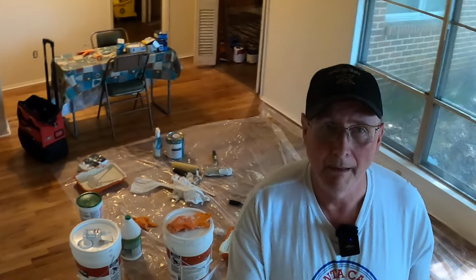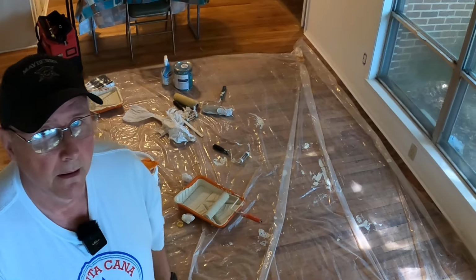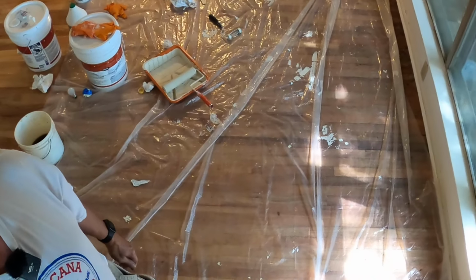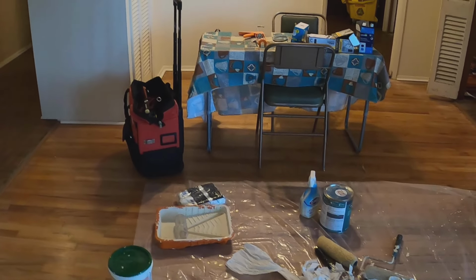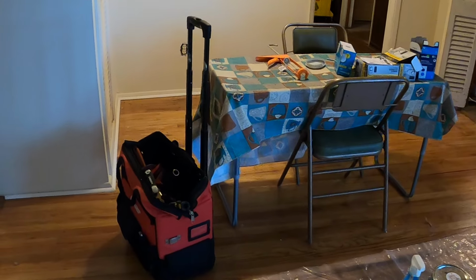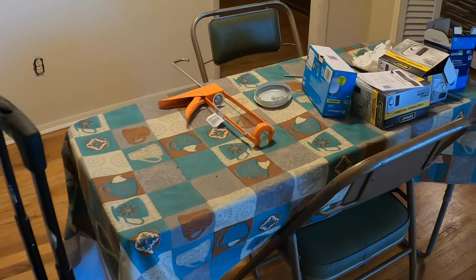So as we walk into the rest of the house, we come into, I guess this is like a formal living room and dining room area. Still has the drop cloth, but we've got the formal living room and the dining room area here. And you can see the floor. I put a table in here so that I would have a place to sit and maybe drink coffee or what have you when I was working, just to take a break.